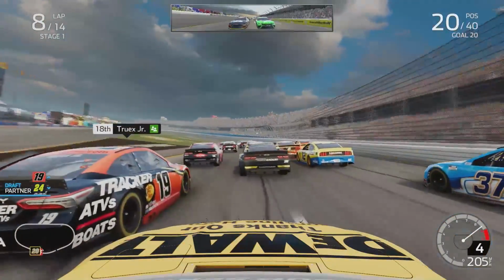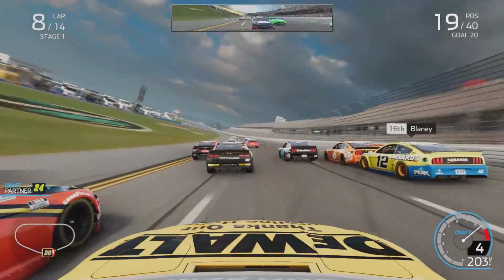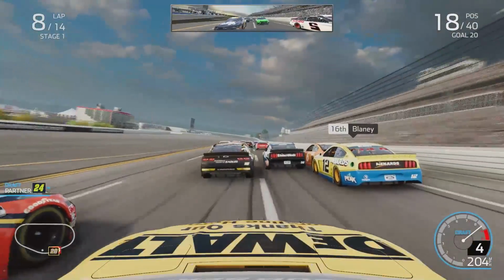And then I would actually go to the outside of Truex here into the tri-oval. I kind of got bored of riding behind him, and I wanted to see if we could make something happen. So they're going 4 wide in front of us.